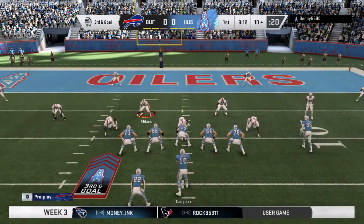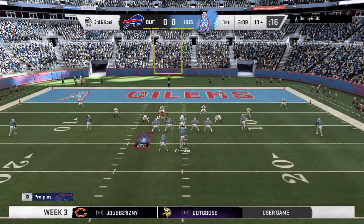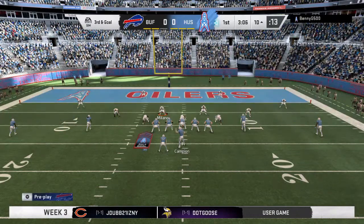Here's 3rd and goal. That's going to be a long day. Watch the safety creep. 22 jet bomber, 22 jet bomber.